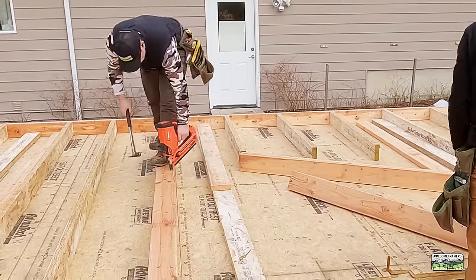I guess technically you could use this and just store all your numbers too. How about 12 foot 11 and a quarter? Three-quarters. 15 foot 2. 16 foot 3 and 7/16.